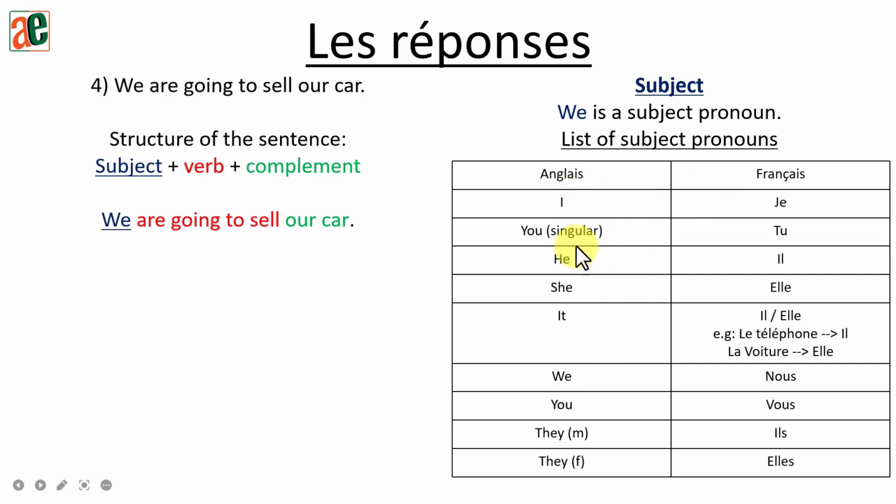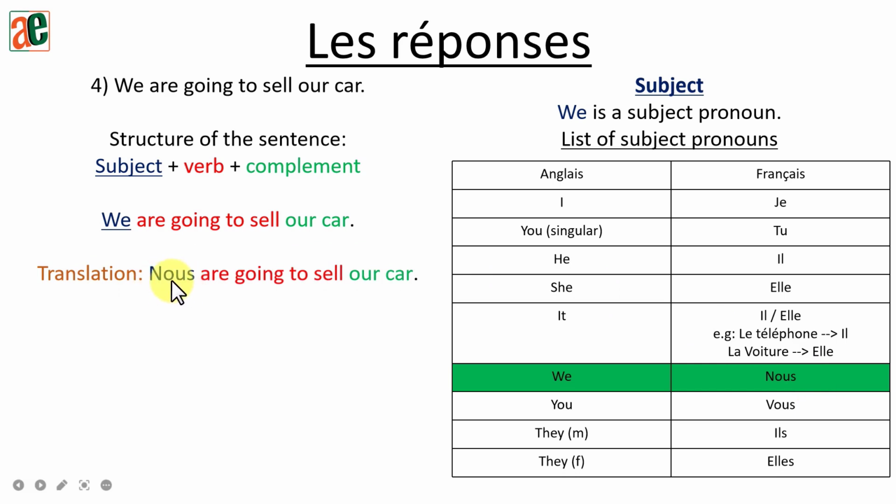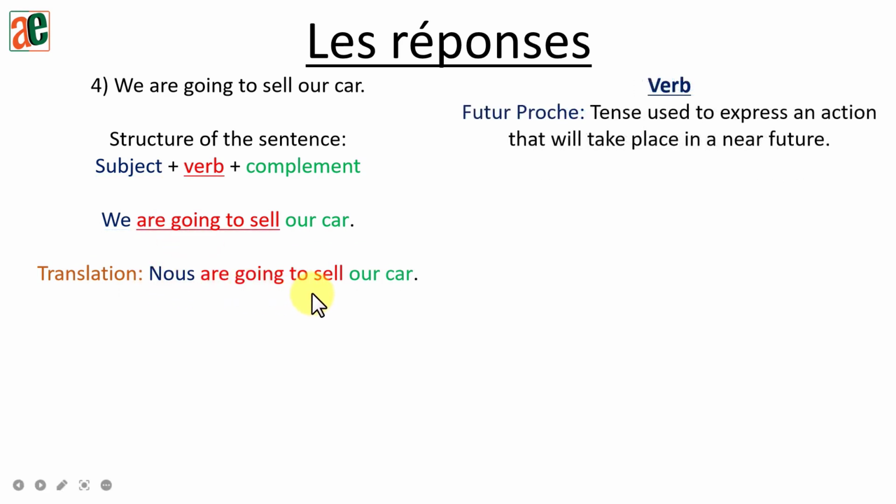Let's talk about the verb part. "Are going to sell": what is the logic here? The logic is we are talking about an expression that will take place in the near future. We are going to sell the car. So it's not like next year or in 10 years, no.